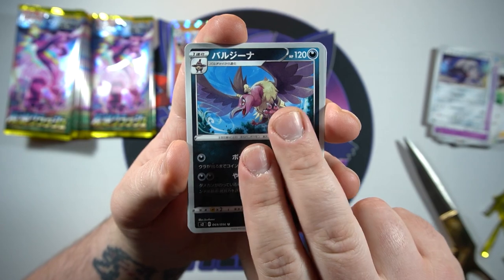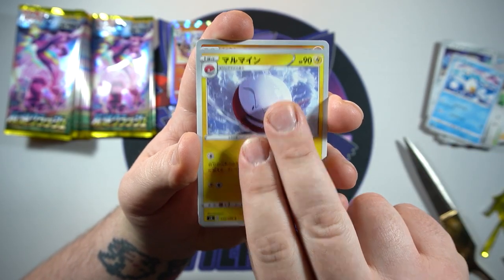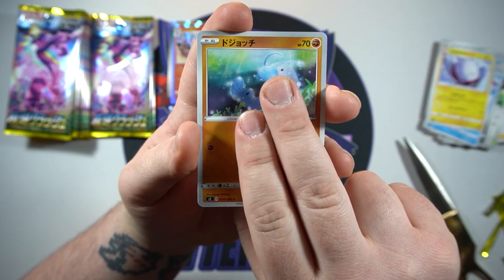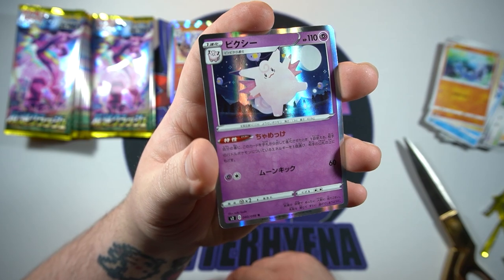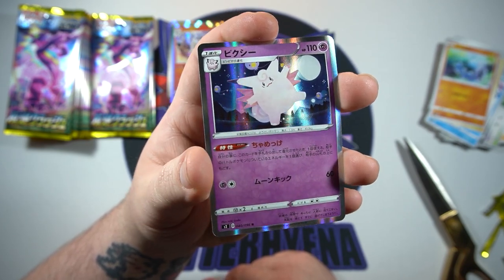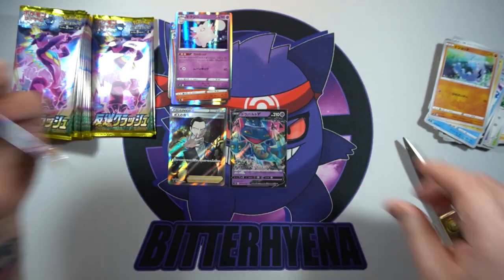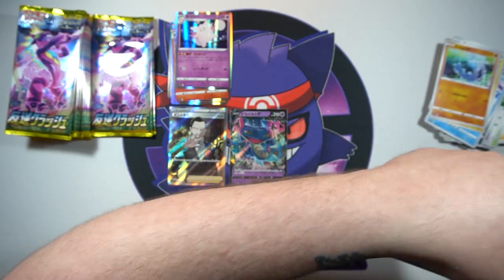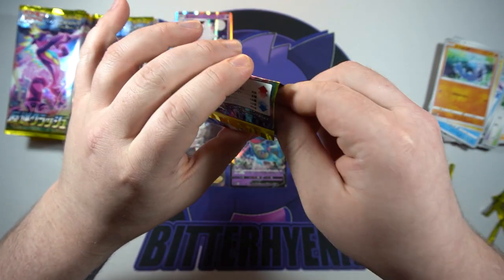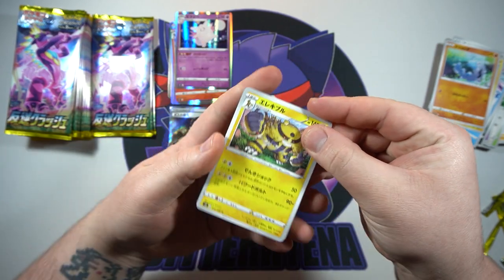All right, we've got Mandibuzz. Yeah. We got Electrode, I like that card there. We got Barboach, and we got Holo Clefable. Such cute artwork. I love those Drifloons there in the background, that is awesome. All right, we've got three packs left, four including this one for the right side. Let's see what we can pull here.